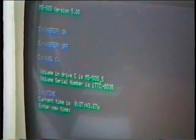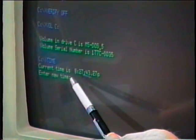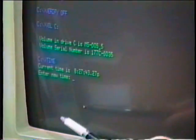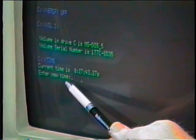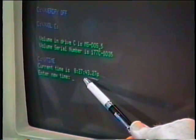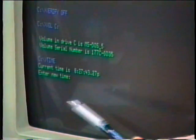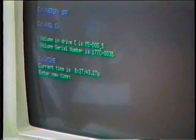Next command we're going to talk about is the time command. This is handy for setting the time on your machine. We're not actually going to set the time here, but if you were going to, this is the format you would use. You just type in time, it comes back with this format, and you type it in. It's also good if you want to check the time on your computer, it'll tell you the time.